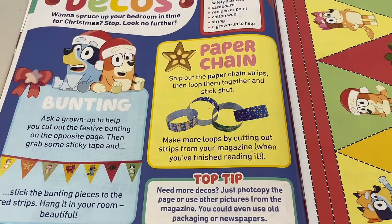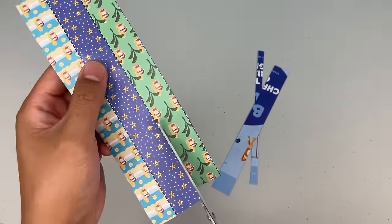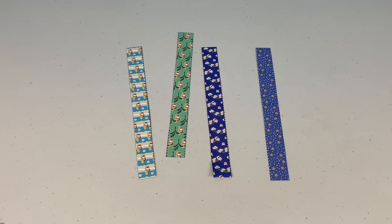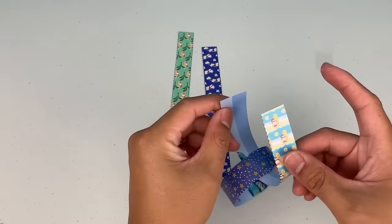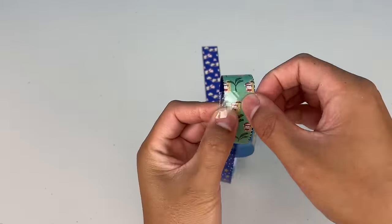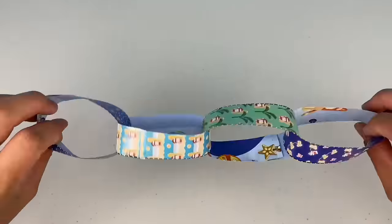Next, we'll make some paper chains. First, you have to snip out the paper chain strips. Oh yeah, can't wait. This place is gonna look like a Christmas wonderland. Next, loop the strips together and stick them shut. I got one loop. Now get another strip and put it inside the loop and stick it shut. It's gonna start a chain. Top tip, you can make more loops by cutting out strips from your magazine when you're finished reading it.